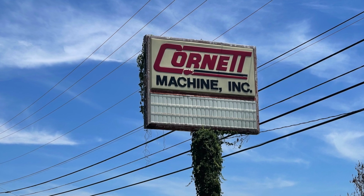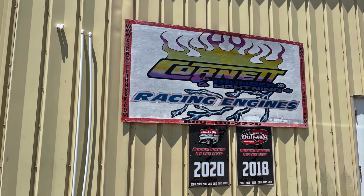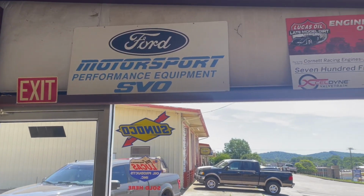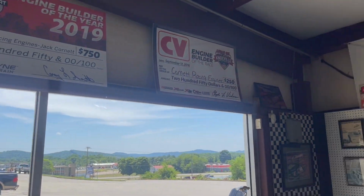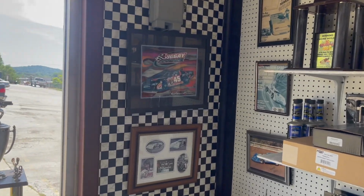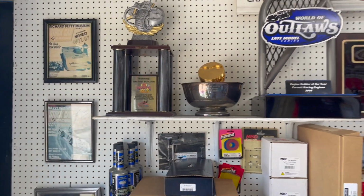Like I said, guys, Cornett Racing Engines is located right here in Somerset, Kentucky on 27, about halfway down what I would call the strip. All right, guys, here we are inside Cornett Racing Engines. Here's some of the awards and stuff they've got over the years.